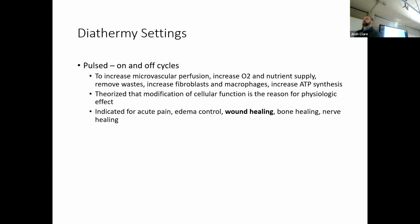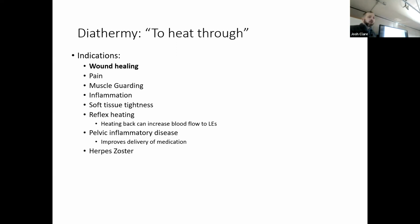I want us to know it for wound healing. That's what I want us to know it for. Put in your back pocket, there's other things you can do with it. And if you're working at a place that has a bunch of diathermy machines, you can go far beyond what I'm going to teach you. But I think the minimal level that we are going to need to know is it for wound healing.